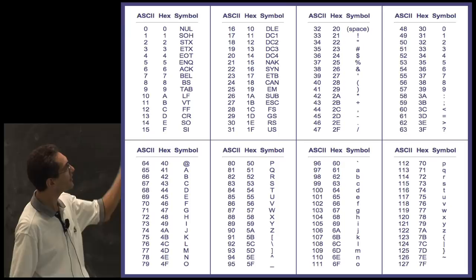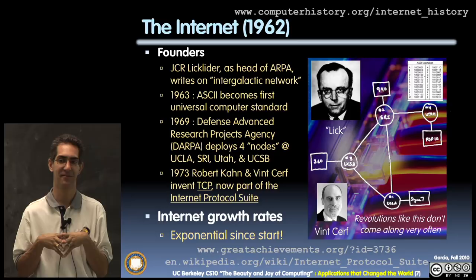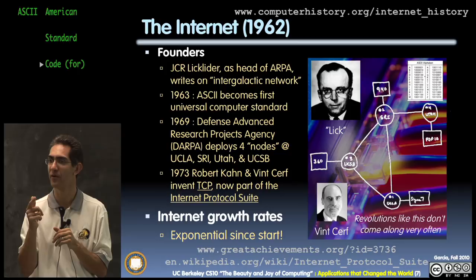ASCII, do you know what ASCII stands for? Anybody know what ASCII stands for? Yeah, try it. Samir. American Standard Code. Love it. American Standard Code for Information Interchange. Well done. I'll give him credit for the last one.